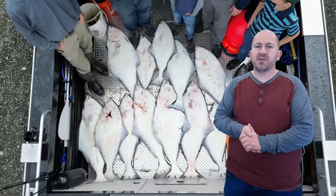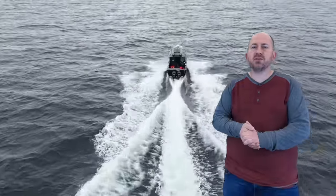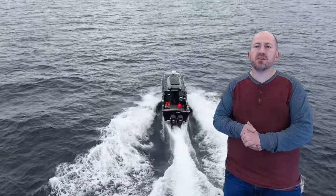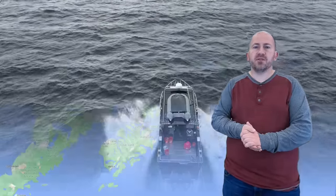on a hook. So this boat holds 160 gallons of fuel, which led me to do some calculations, and I discovered it would be quite possible to run it to Kodiak Island and back. And so we decided to give this a try. We decided to launch out of Homer and go to Kodiak.